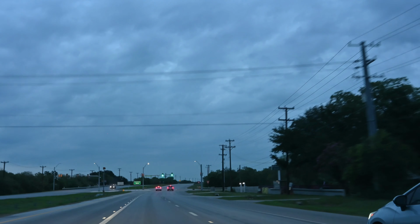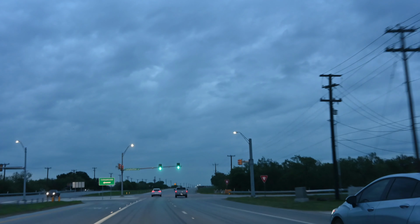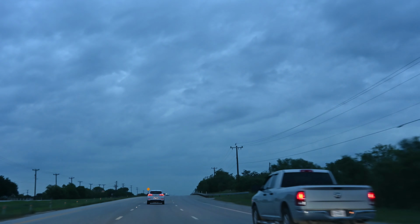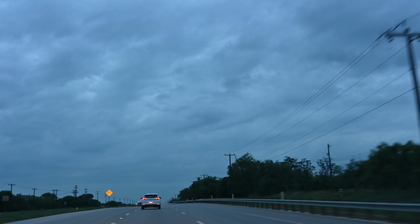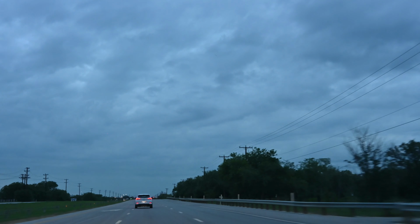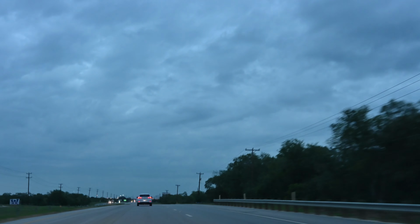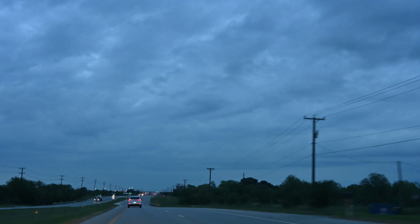They have the Toyota plant down toward the city between 410 and 1604 that make Toyota Tundra trucks. Yeah, I'm not a truck guy, folks. And that car looks far away, doesn't it? But I love the picture of the clouds. This 26 millimeter, folks, it's fantastic.